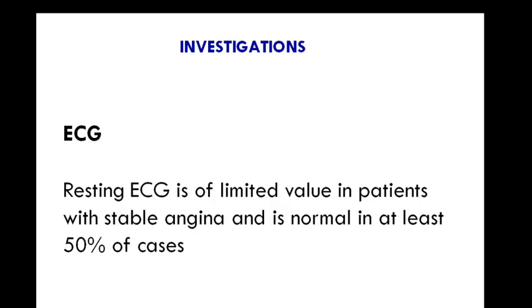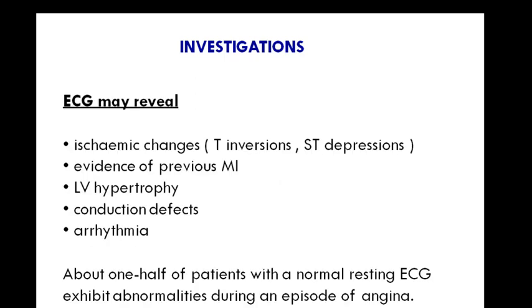Then we will talk about a few investigations that are useful in diagnosing heart diseases. Electrocardiogram. Resting ECG is of limited value in patients with stable angina and is normal in at least 50% of cases. ECG may reveal ischemic changes, T inversions, ST depressions. Evidence of previous MI. LV hypertrophy. Conduction defects. Arrhythmia. About 1/2 of patients with a normal resting ECG exhibit abnormalities during an episode of angina.